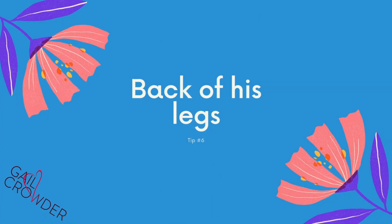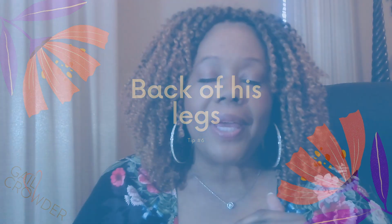Okay? Number 6 is the back of his legs. Right between where the bend is and right between where his buttock starts. All the back of his thighs are the best way to literally drive him wild. And you can do so many different sensations with that. You can do a light rub like a feather. You can kiss them, you can stroke them like you're giving him a great massage, but there's a lot of nerve endings there. It's an erogenous zone and it's very, very sexy.